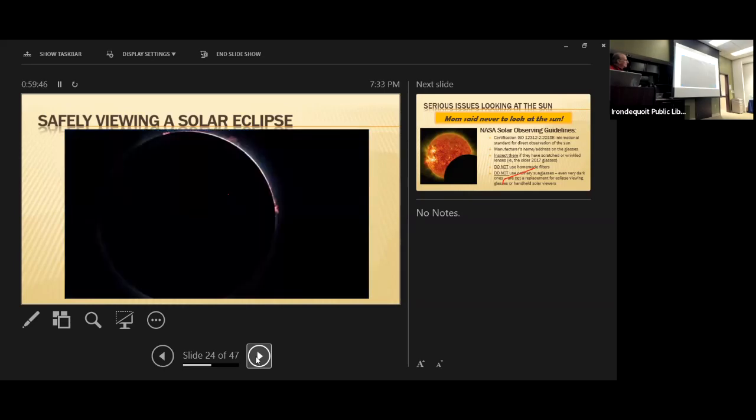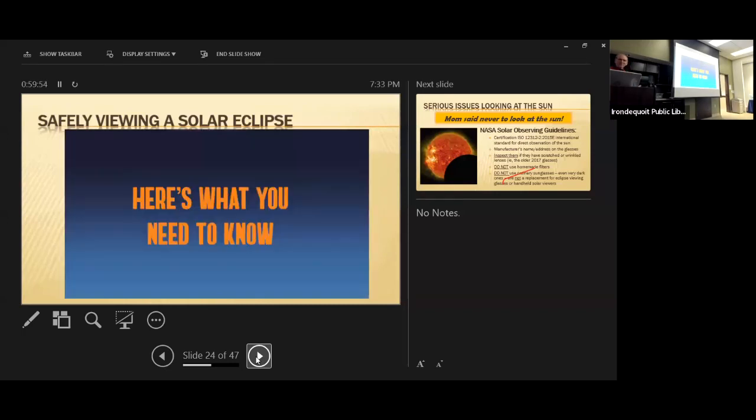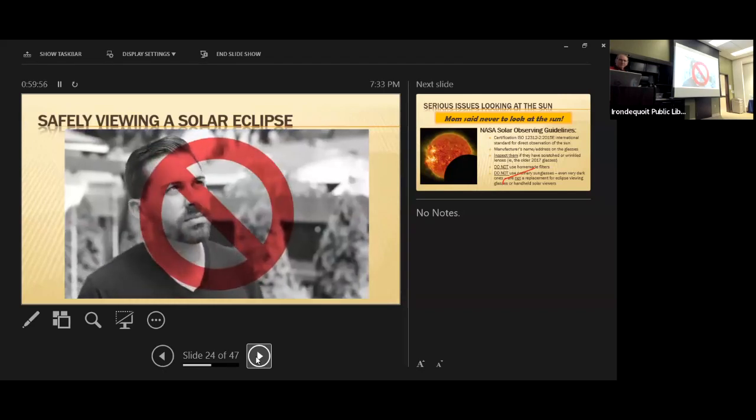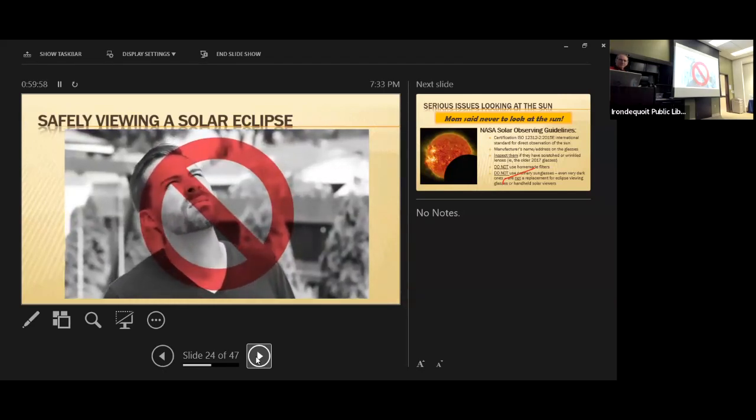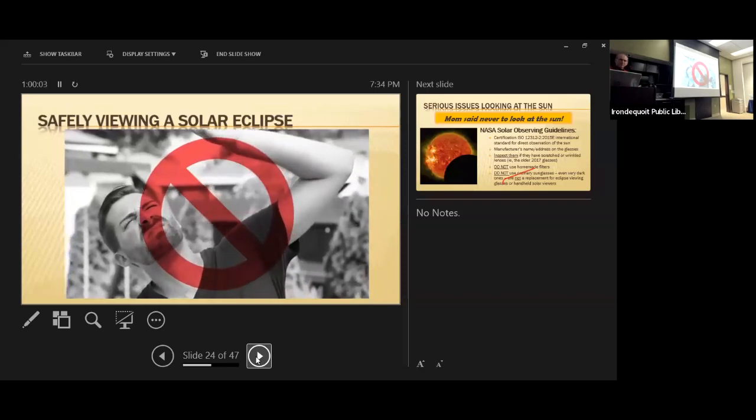These phenomena are thrilling to watch, but you must follow some important safety guidelines to ensure that you have the right equipment to protect your vision. Here's what you need to know. Do not look at the sun without proper eye protection. Doing so can cause permanent and irreversible damage to your vision.